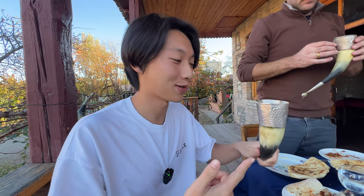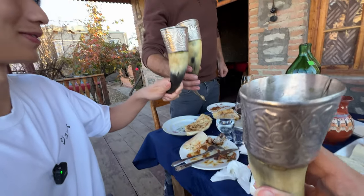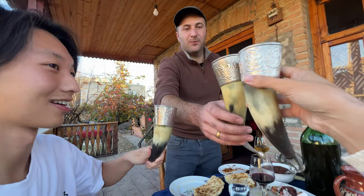The thing about this horn is that you cannot put it down until you finish it, because of the way it's designed. If you put it down, it will spill, of course. So you have to finish it in one go. It's not a lot, to be honest. Yeah, it's good. Ah, it's okay. To Georgia, and to your homeland, of course.